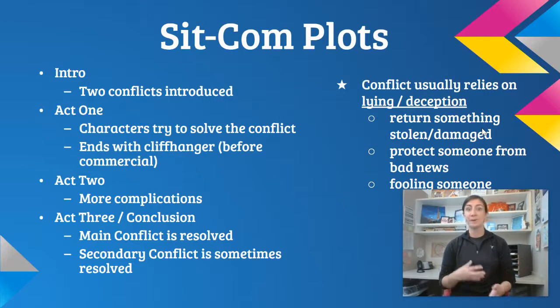As the plot progresses, we have more and more conflicts with our issue. It seems to get worse and worse and worse. But finally, in the end, our conflict is resolved. And usually all of the conflicts are resolved.